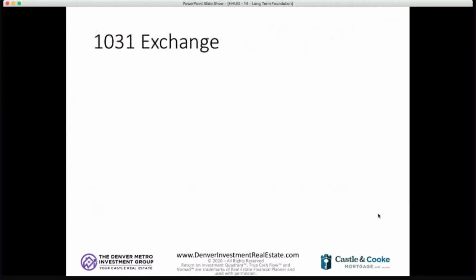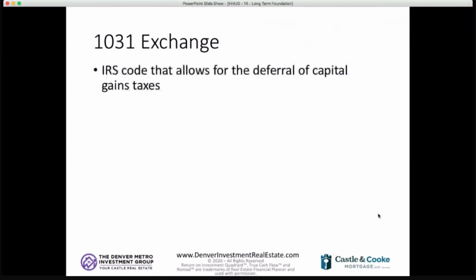All right, so here's another example. And this is a transaction I did. And this is just a great one. Like, this is one of the stories where I had no idea what I was doing 10 years ago, and it turned out to be a great play. This is talking about a 1031 exchange.